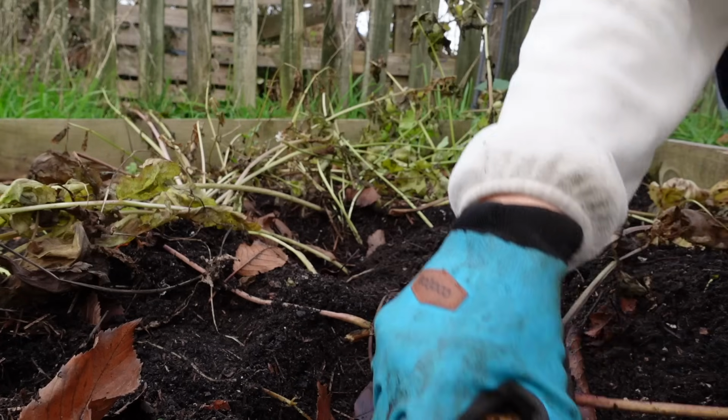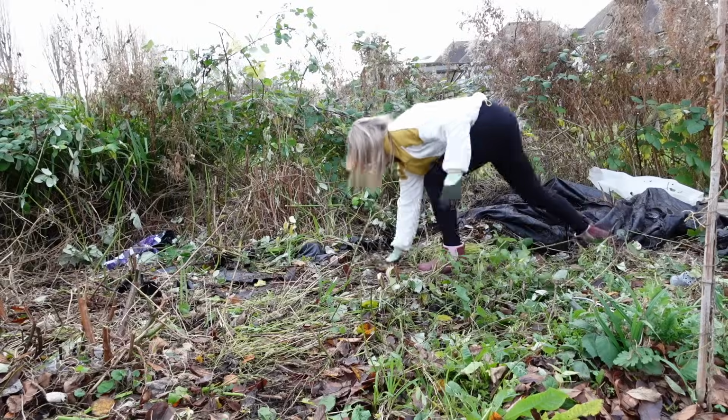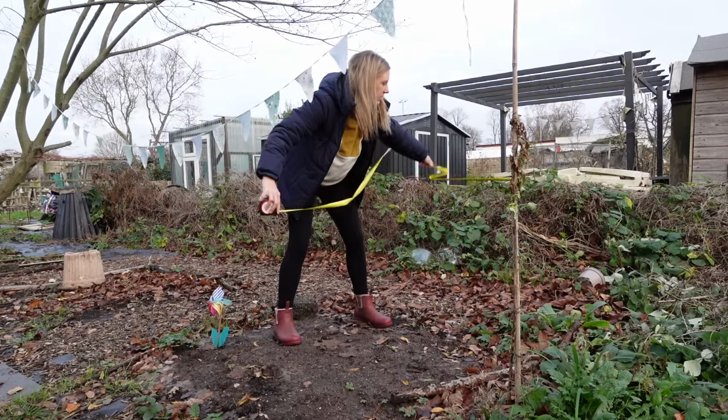Big as my head. Oh my gosh, look at the size of it. It's like deja vu. I was doing this last year and I'm doing the same thing again. I have to admit that the other day I did make a bit of a big mistake at the allotment plot.